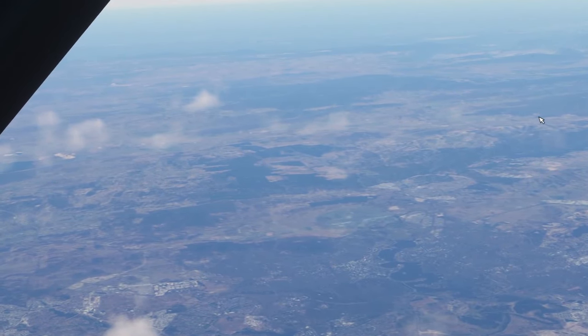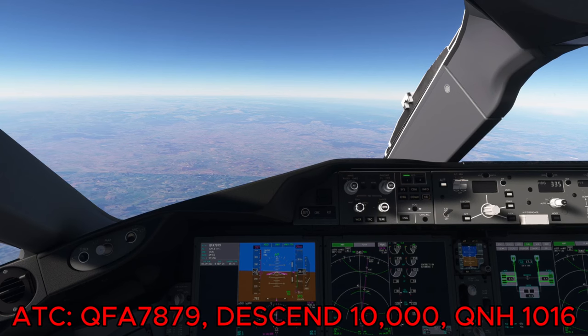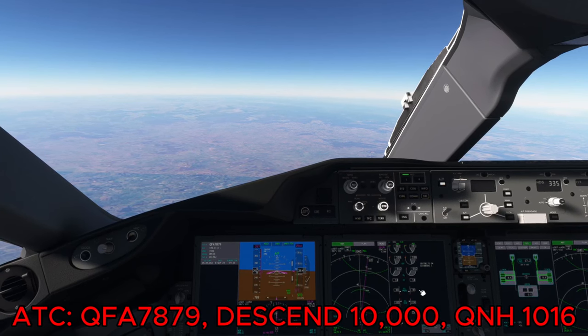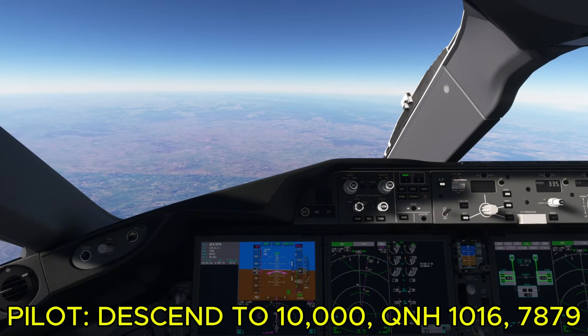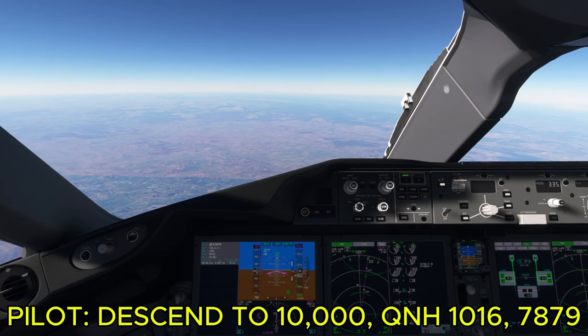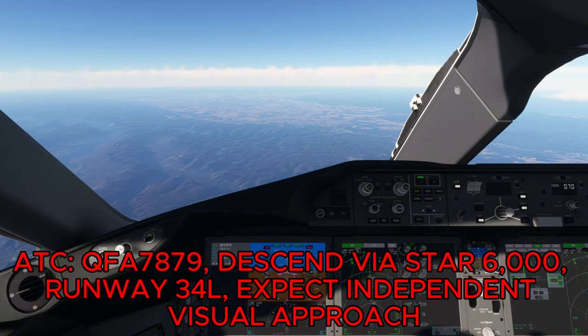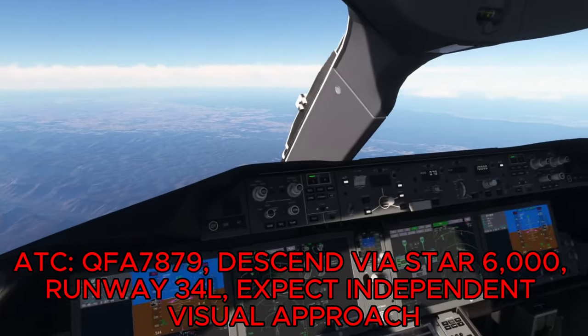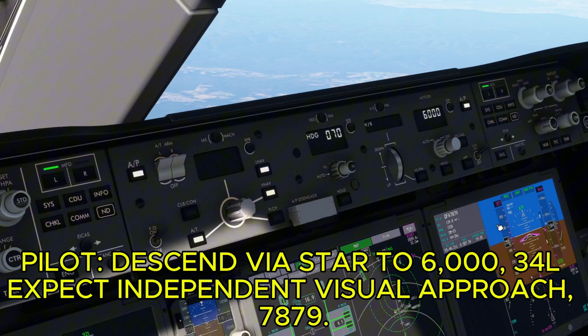Contact me 129. Qantas 7879, descend 10,000, QNH 1016. Descend to 10,000, QNH 1016, 7879. Qantas 7879, descend via STAR 6000, runway 34 left, expect independent visual approach. Descend via the STAR to 6000, runway 34 left, expect independent visual approach 7879.